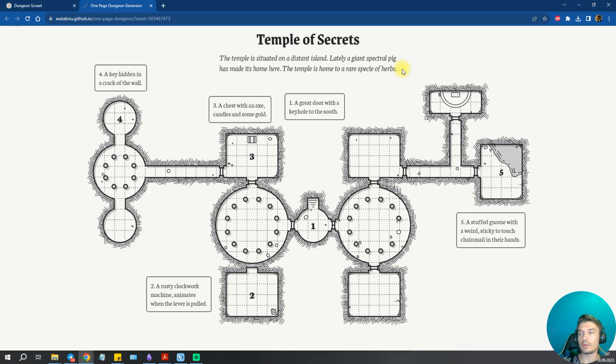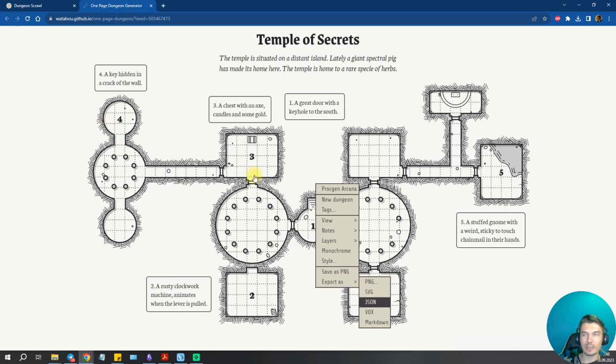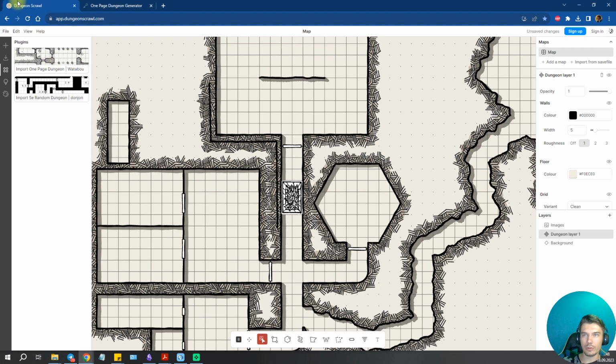It's actually really sweet. If you just want to have zero preparation for your game, just go to this website, open the map, and I believe you can export it as a PNG right from here, put it on Roll20 and start playing. If you want to tweak something, however, you can always export as JSON, and then you come to Dungeon Scroll and you can import it in here, and they give you all the instructions on how to do that.